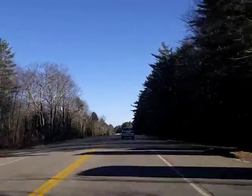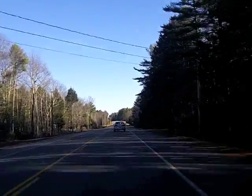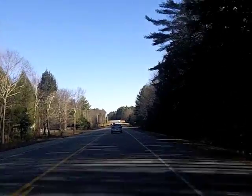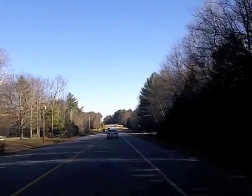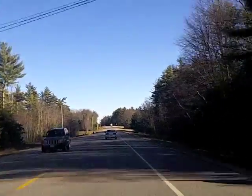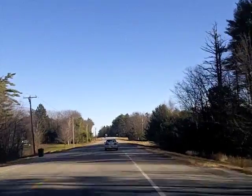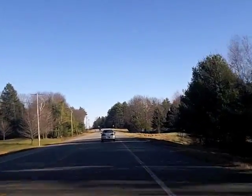Now that was a sneaky climb that we just went up. It didn't look like much, the grade on it wasn't that bad, it just went forever. So you need to keep that one in mind. There's another one coming up ahead. Granted, you got a nice little false flat downhill coming into it, but you got another little climb coming towards you here.